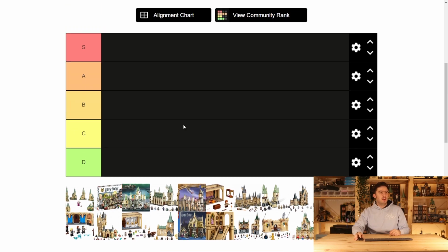So let's rank these. Obviously we have got S, A, B, C, D for the tiers. I'm going to be ranking them objectively and trying to take out a lot of the bias from reminiscing about early memories of building these sets, and just ranking them on how good these sets are.